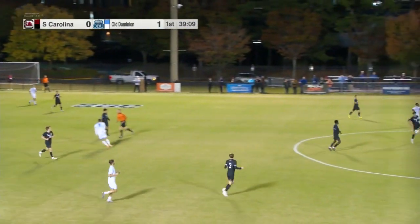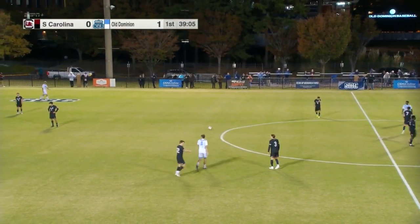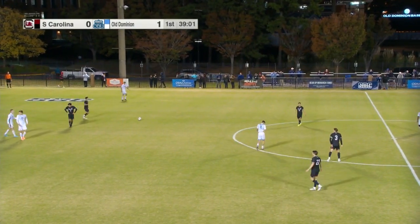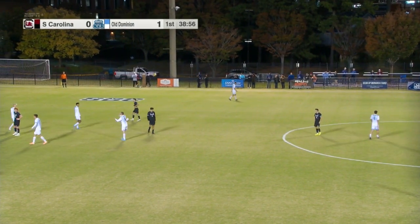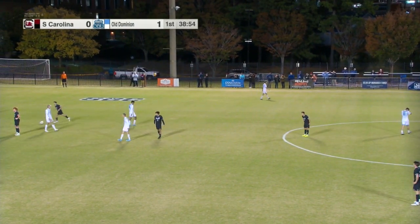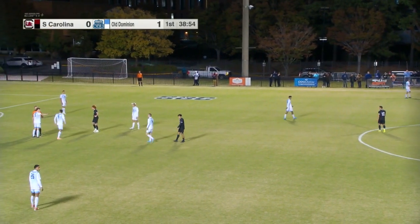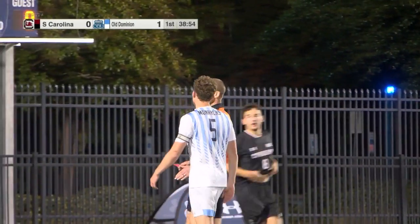Ooh, contact there on the punt. Statham is down. Looked like he was trying to punt that. And Nilsson was close to him, and he kind of caught Nilsson in the back of the knee. And Statham is slow in getting up. And now Nilsson was limping around. And now Nilsson's going to go check on him. And all is well.